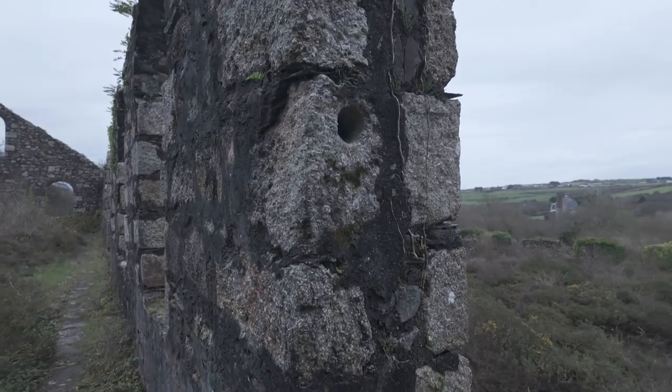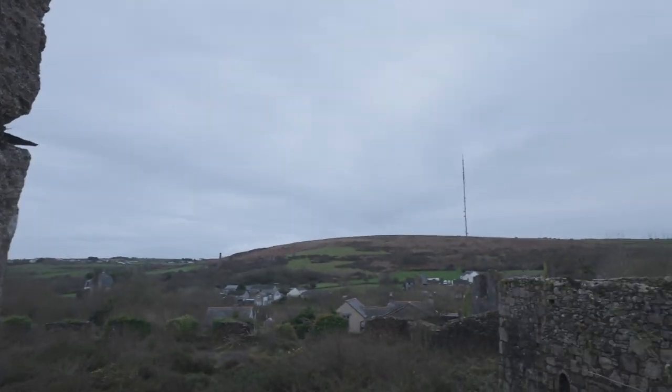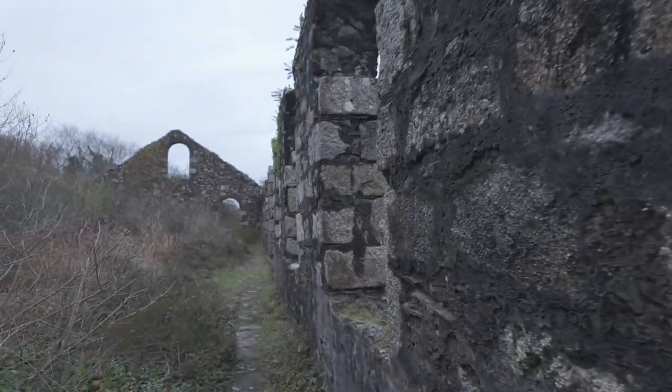There's a hole there. Oh, God. Nearly went down a hole then. Yeah, I don't know what that's all about. Perhaps that stone's been repurposed. That's what it looks like to me.